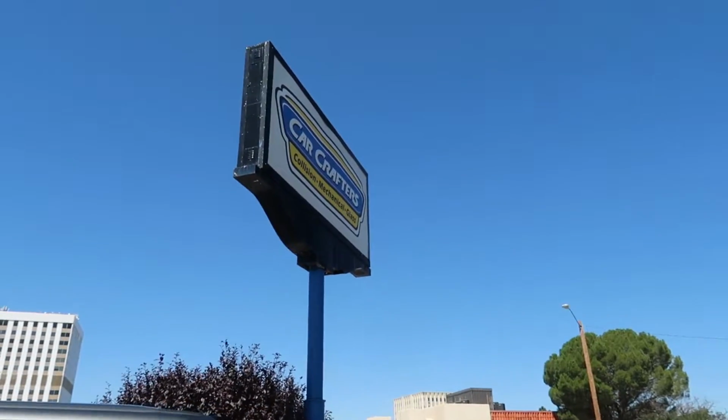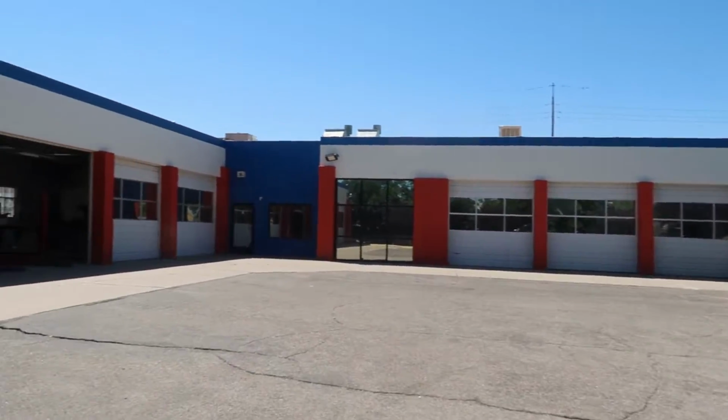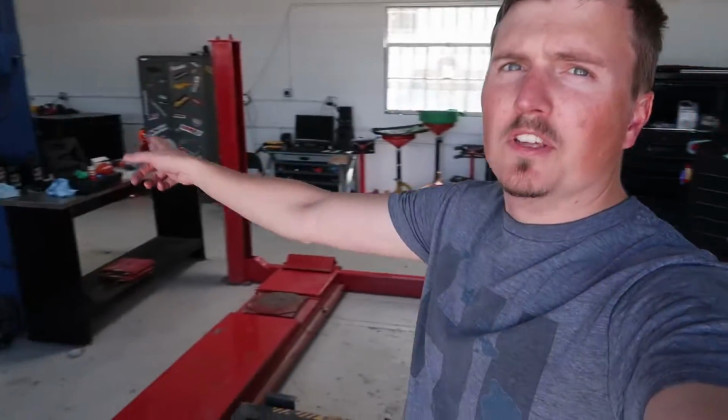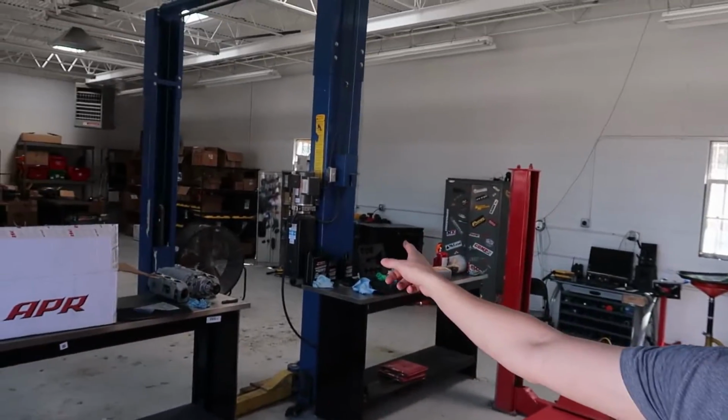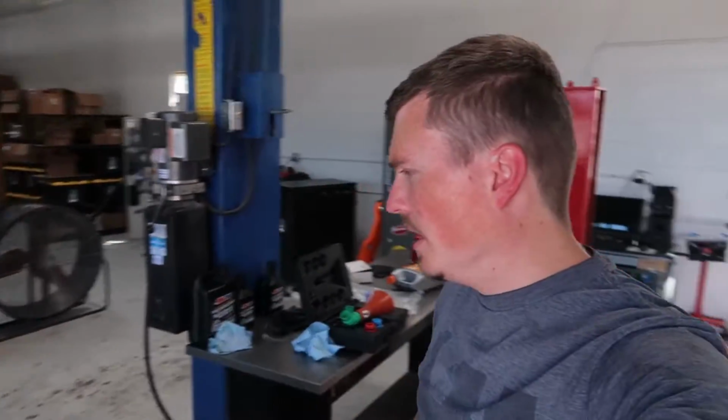Used to be a Car Crafters, as you guys can see, and now it is nameless, technically Armageddon, and then I rent a bay from Armageddon Turbo Systems, and yeah, that's how that works. But pretty happy about it because they give me access to a lift, and I can only use one lift, but the beauty is I can use this lift or that lift. This lift right here, the red one that we just used, or that 2-post. I think they're trying to sell some equipment to buy another 2-post. I think they're gonna put it over there, so that'll be nice.